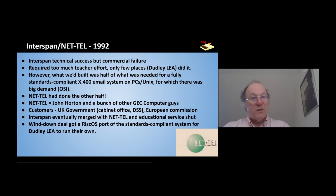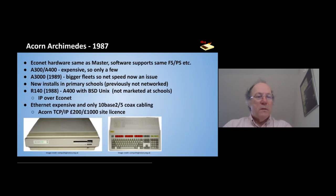So at that point, I moved over to that side and spent the next 10 years of my life doing email. Although for much of it, I was still in the same office as SJ, and so I still had a finger in the Econet pie. Meantime, back on the Econet, the Archimedes came out, which was fine, no problem. Same Econet hardware as the Master.